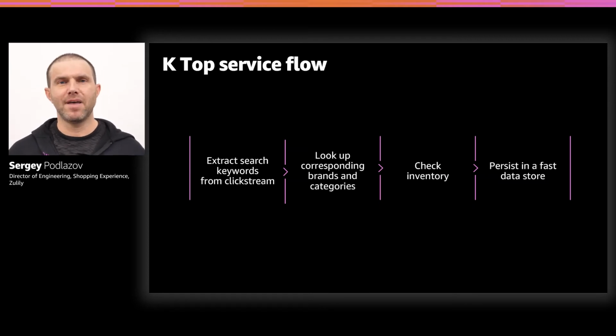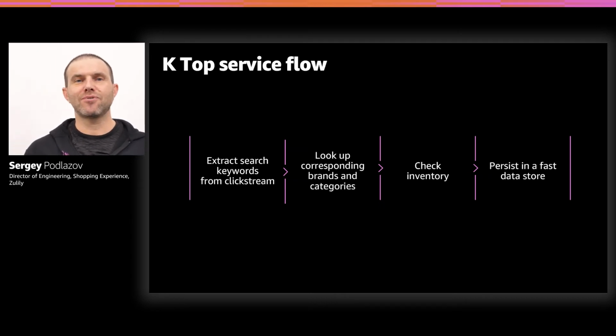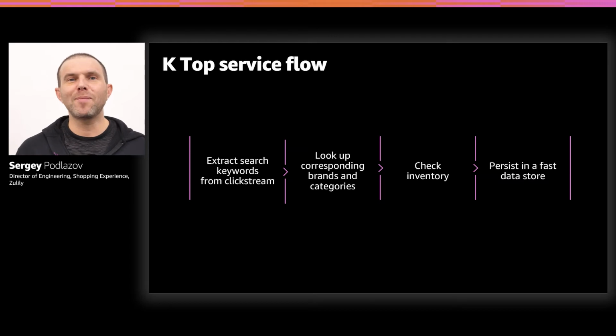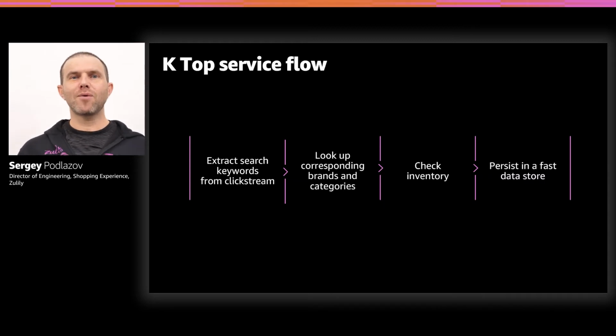Step number 2. When a customer enters a search keyword, Apple as an example, they may be thinking Apple computer, Apple phone, electronics, but they only type Apple. So it's our job to translate that search keyword to related brands and categories so that we can make our search suggestions richer. And so this is the second step in this KTOP service, where we do a lookup and we bring related brands and categories for every search keyword that we find in our clickstream.